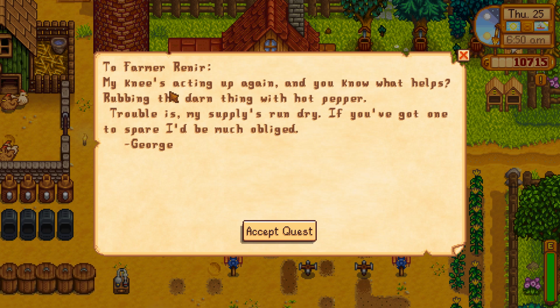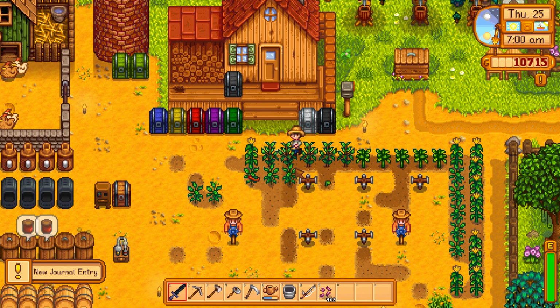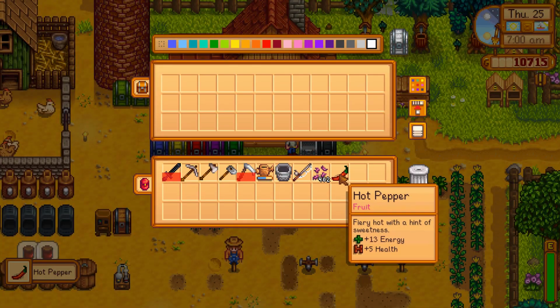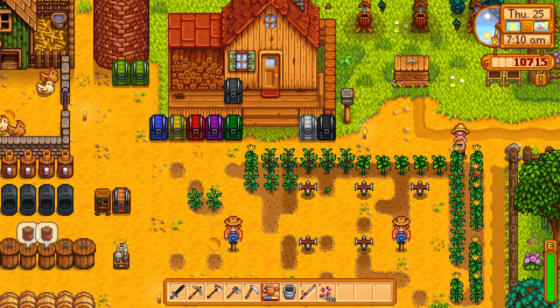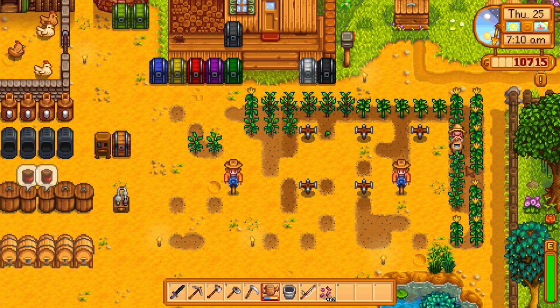And we got a quest here. To Farmer Rainier, my knee is acting up again, and you know what helps? Rubbing the darn thing with hot pepper. Okay, yeah, well, we can do that. We can give you some hot pepper. I even have some hot pepper here. Perfect. I'm just putting it in there, and it will be delivered to George, was it? When we ever meet him. I think it's that old guy in the wheelchair, if I'm correct.